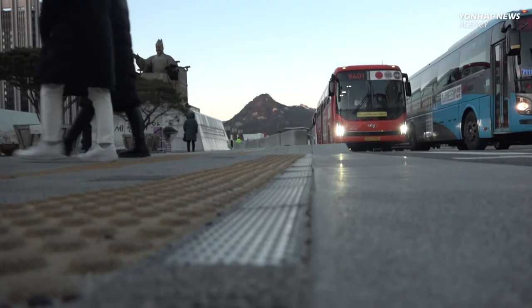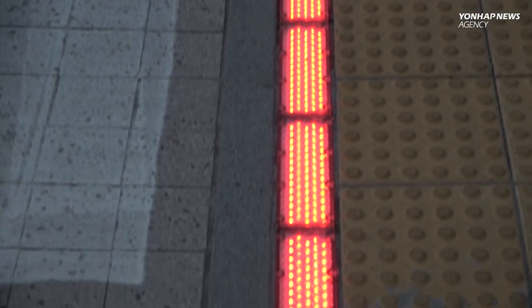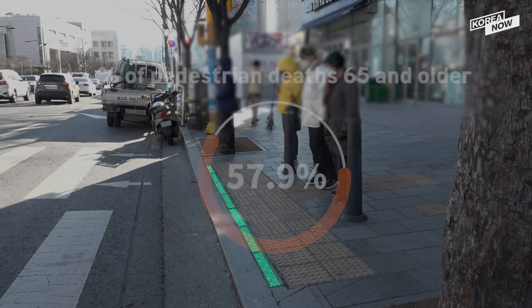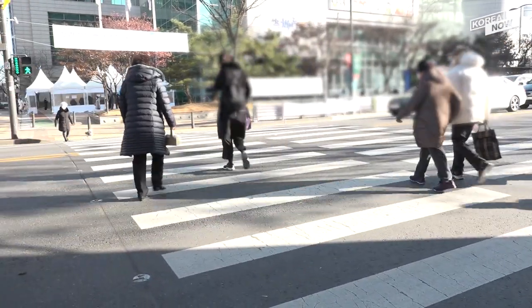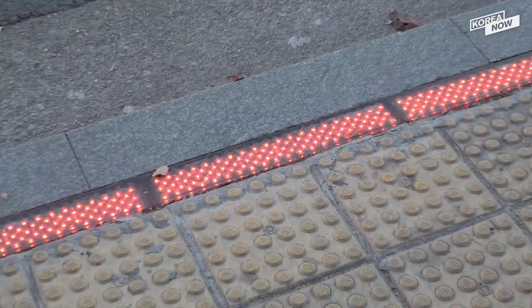Just like she mentioned, in-ground traffic lights weren't necessarily installed because of the smartphone zombies only. Senior citizens age 65 or older account for more than half the total pedestrian deaths. So the bright traffic lights right below their feet help those who can't see well or have trouble straightening their backs to look up. And it's not hard to imagine how these can help children as well.